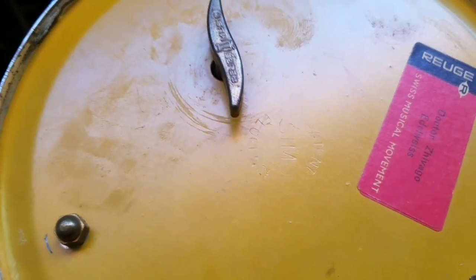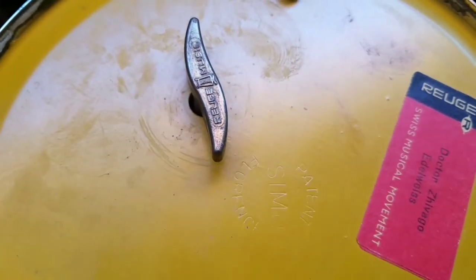Let's see what's in this box right here. What is this? Whoa. No way. Look at this. Box. Dr. Zhivago Swiss music box.